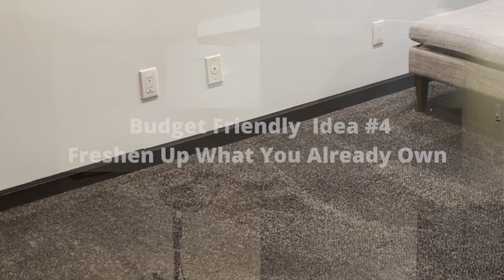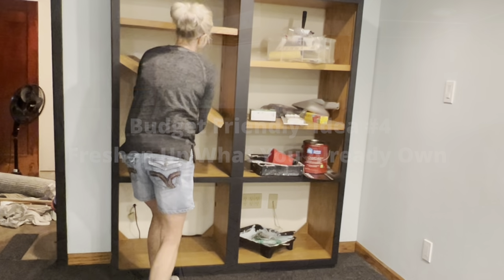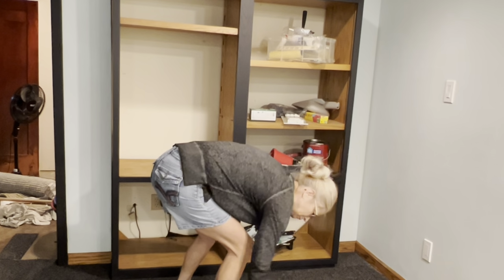Rather than going out and buying all new furniture and decor, think about ways that you can freshen up what you already have.